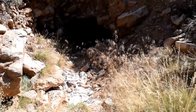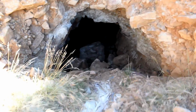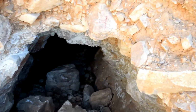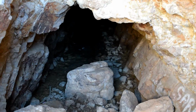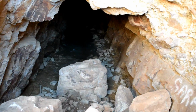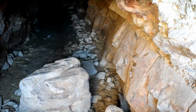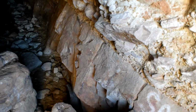And sure enough, it is an old mine entrance. Very cold air coming out of here. This is pretty creepy. Very cold air. I'm gonna get in here and try and take some photos. Watch out for any snakes that come in here to cool off.